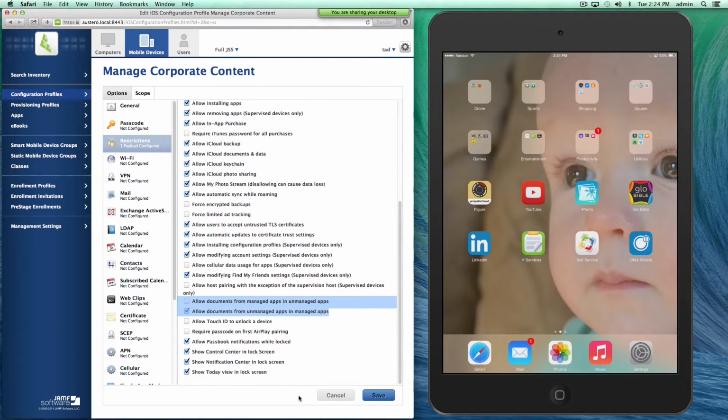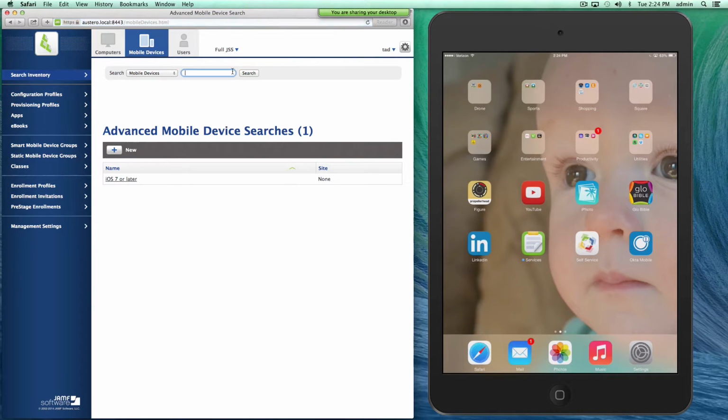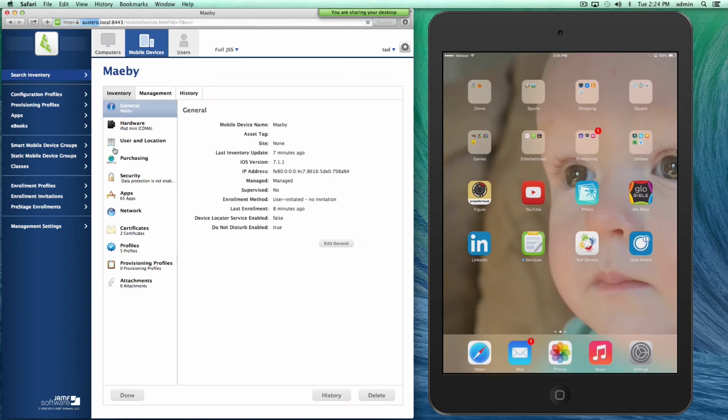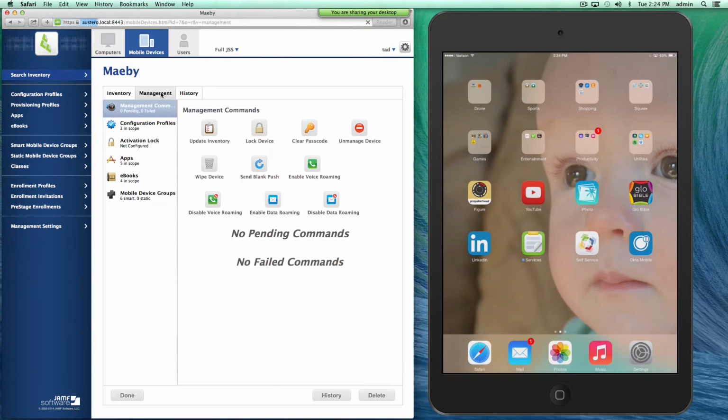On the flip side, the other thing that's really exciting about this is we're also able to remove that data. When the end user moves to a different department, or if they leave the organization, if they're a student and they graduate, which is a very positive way to leave the organization, we can just remove and unmanage that device. If we search, we can find my device here. If we go into the management, there are all the different commands that we have. What we want to do is just mark the device and say unmanage.